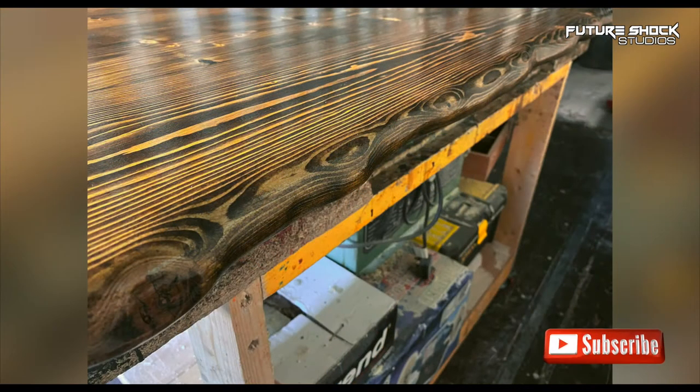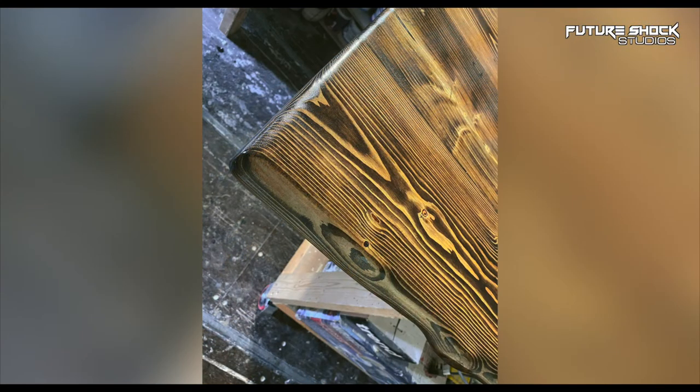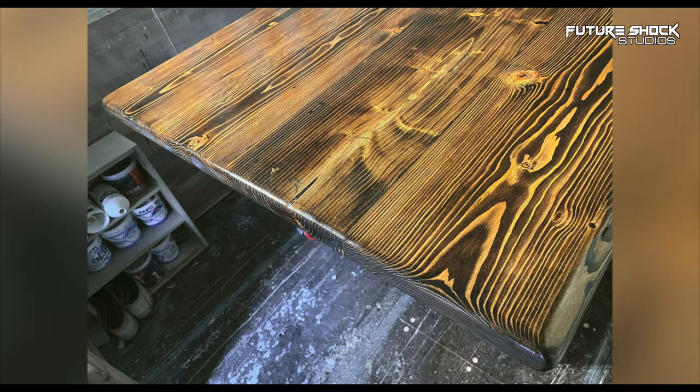And with a coating of Osmo oil, just to give it that satin gloss look, it emphasizes and highlights the ridges and the troughs even further. And again, I always go the extra mile by rounding off all the corners and making everything as smooth as possible, up to 120 grit.